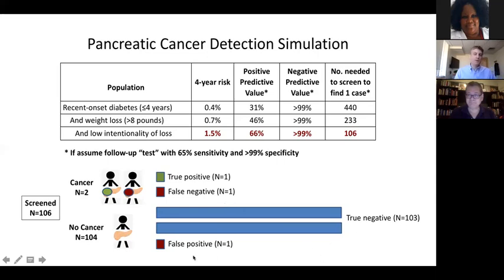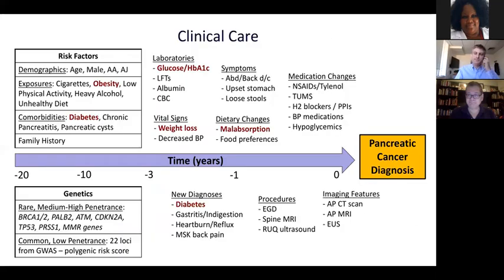And then there would be one false positive from the test, where we would tell someone, well, maybe you have cancer, but they actually didn't, right? And we'd have to follow that up. So as you start to have absolute risks from defined populations and sensitivity and specificity metrics from defined blood tests, we can start to think about what it would mean if you operationalize this in a population.